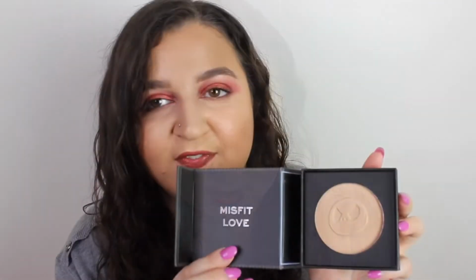And I managed to bag on their website, it came back into stock last minute, this one, which is Misfit Love, and it's more of the goldy one. You know me with gold highlights, I can't have enough of them.